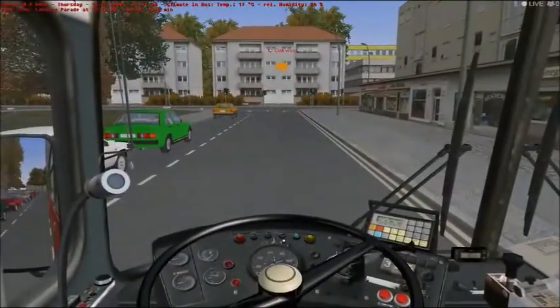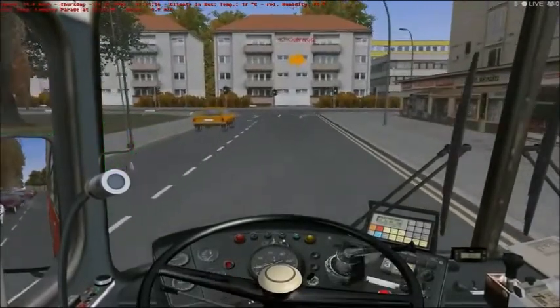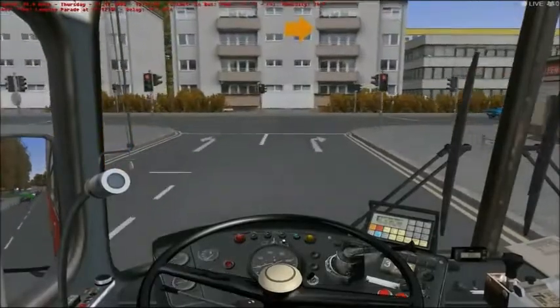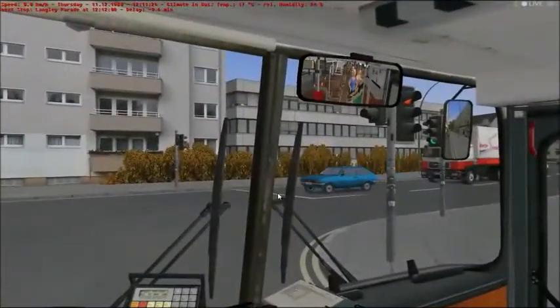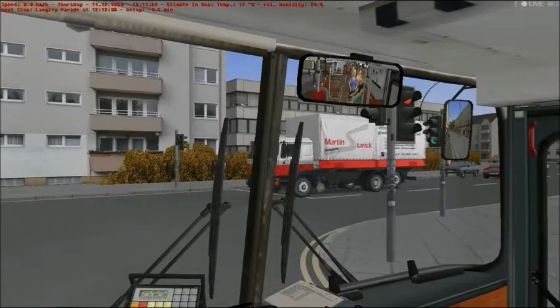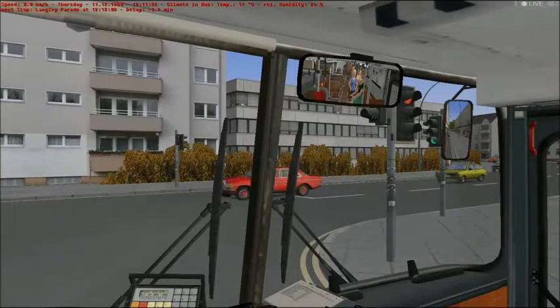Handbrake off. Our door lock off, sorry, that would always help. Ah, nearly. So if I hadn't made the balls up with the door lock, I'd have probably got through these lights. Oh well, I'm running a little bit early, nothing to worry about. Yeah, sorry guys, that's the steering wheel vibrating really loudly there.